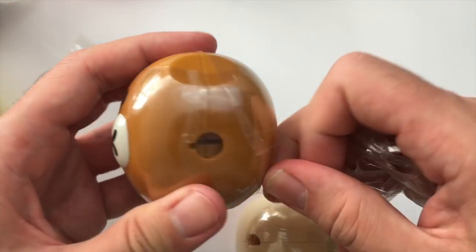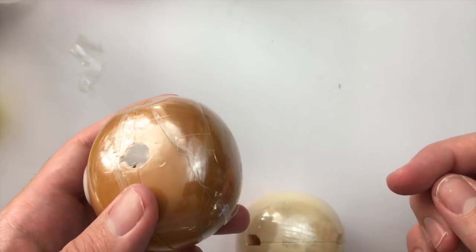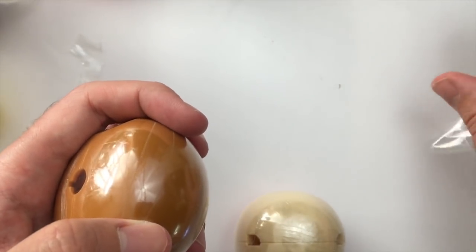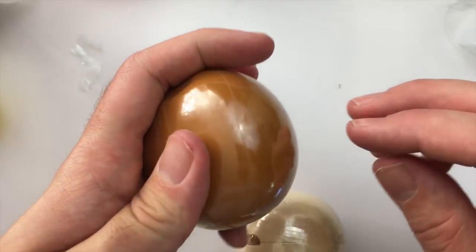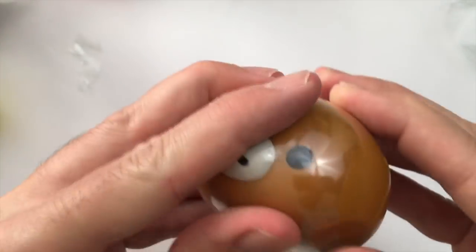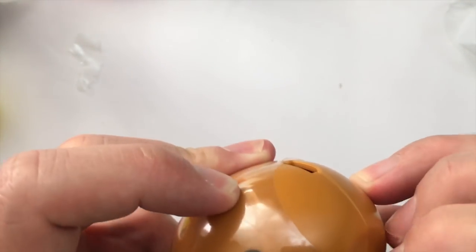It's made my day. Where did we get this? We went to... Oh, it was that big man-made island place. I can't remember what it's called now. Sunshine City or something. It's not Sunshine City, but I can't remember what it's called.